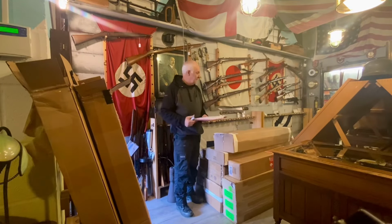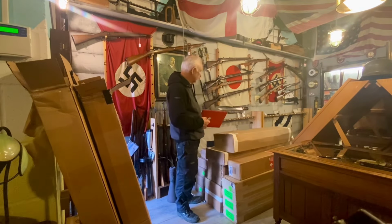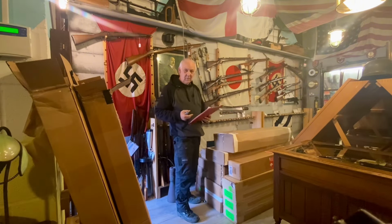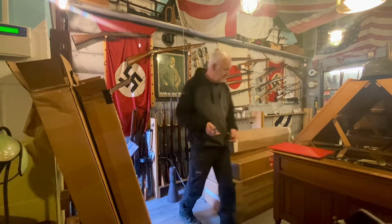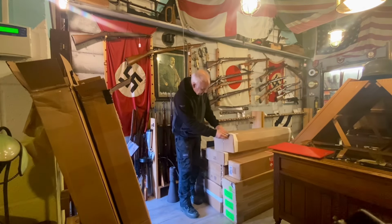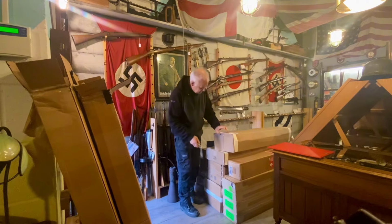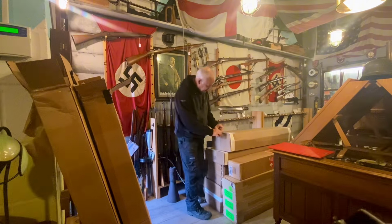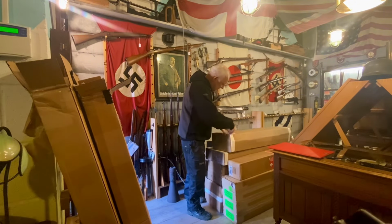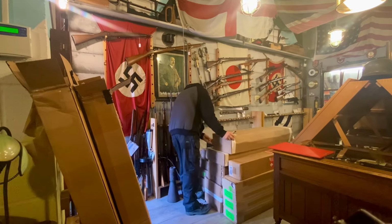With any warehousing procedure, we've got to match them to the list of what we have ordered and make sure the serial numbers add up, and then get them into the racks before we start the Sword and Musket process of stripping every single gun down, proofing them for the UK and preparing them for sale.